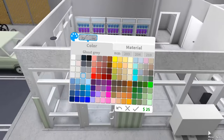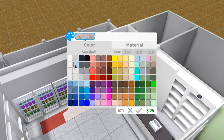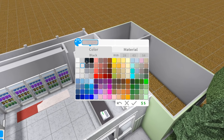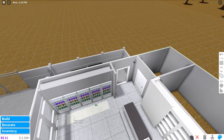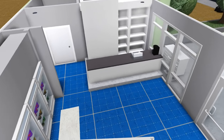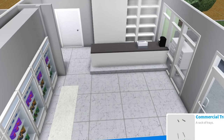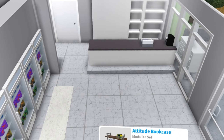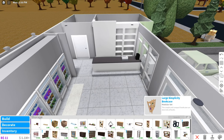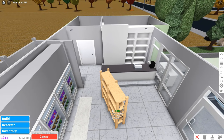I'm genuinely curious how convenience stores get their supply. Maybe they just head over to the nearest supermarket and take everything they want, or maybe they have some company that supplies. So the shelves, what kind of shelves do we want? Are there commercial shelves that I can use? I don't think so. I guess we could use the non-furnished version of the simplicity shelves.